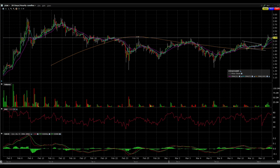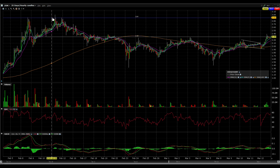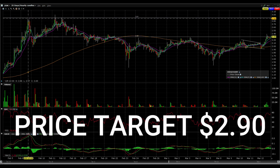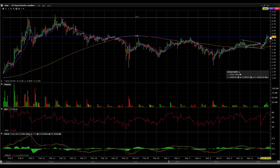And so if we break above 230, I could easily see this stock retest all-time highs of about this 290 level. Right over here we peaked at 290. So if the stock breaks above 230, I could easily see the stock heading all the way up to 290, and especially with the Truforma catalyst coming up, it's very likely the stock will run up.